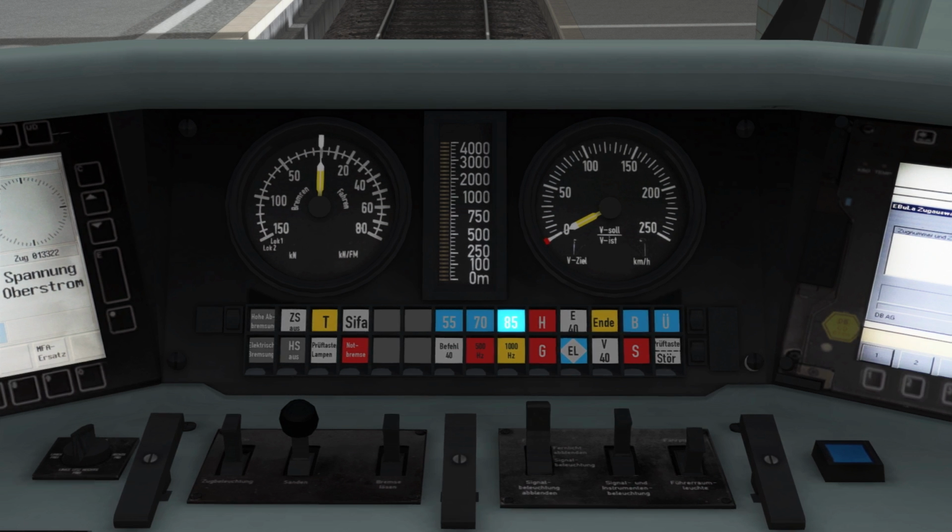The gauge on the right of the cab here is the speedometer, which is measured in kilometers per hour, and what I'm now going to do is set up the AFB system, which is a form of cruise control. So you can see a bug on the outside of the speedometer which is white with a red bottom to it, and that is the AFB indicator, and whatever speed that is pointing at, the train then will not go faster than that speed.